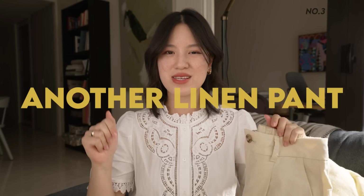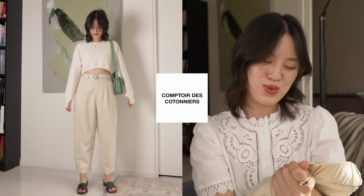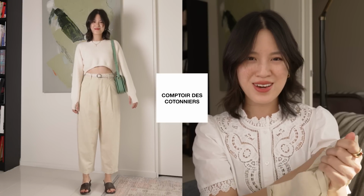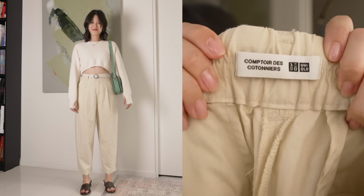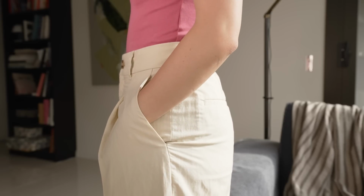In the linen trouser category, I want to give an honorable mention to these trousers. This is a collaboration with Comptoir de Cotonnier. I don't think I said that right. And these pants feel a lot better constructed than these linen trousers. It's got more seaming to it. It's a lot more complicated in the style.